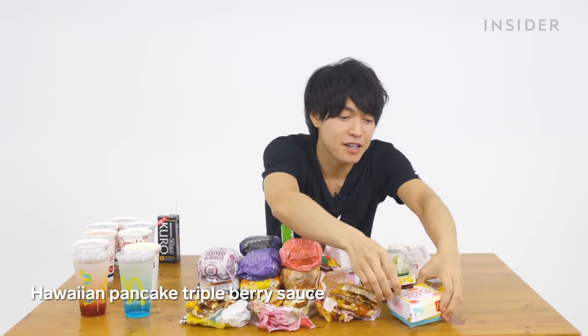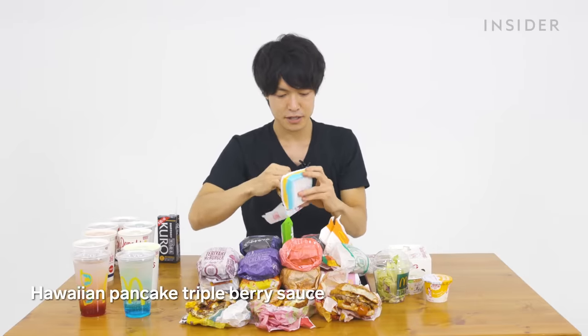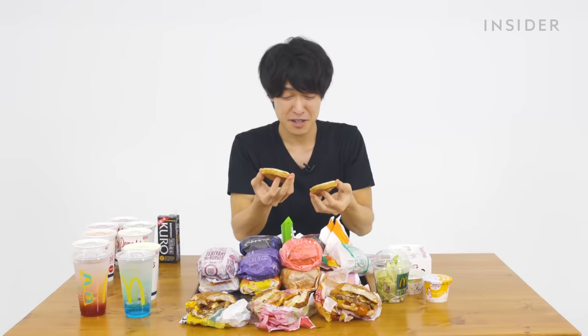This is called barbecue burger, right? But I don't taste barbecue at all. All right, so next one, we've got Hawaiian pancake with triple berry sauce. Two pancakes. Hello. Smells so sweet. Ooh. Let's go.